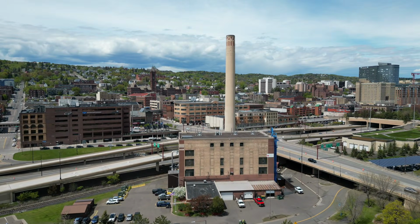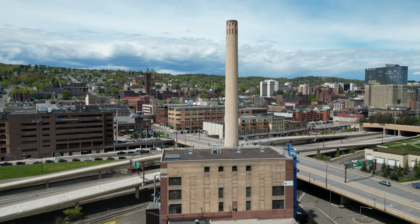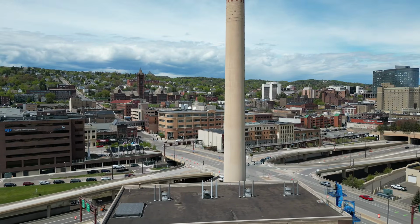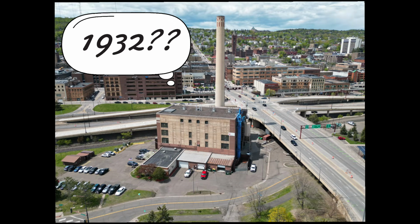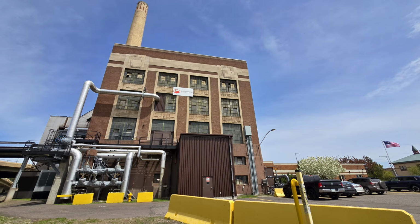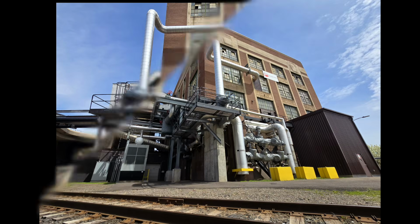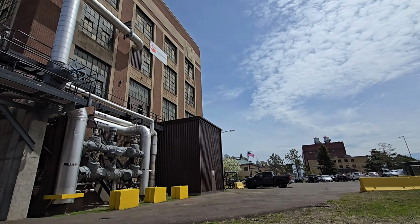And they tell us plans for a central steam plant in Duluth began in 1929, inspired by the New York steam system in Manhattan. Construction of the plant started in March of 1932, and by the end of that year, the coal-fired facility located at 1 Lake Place Drive, also known as 200 Lake Avenue South, was operational. Built by private interests, the plant quickly became a Duluth landmark, identifiable by its prominent smokestack and rail spur connection.